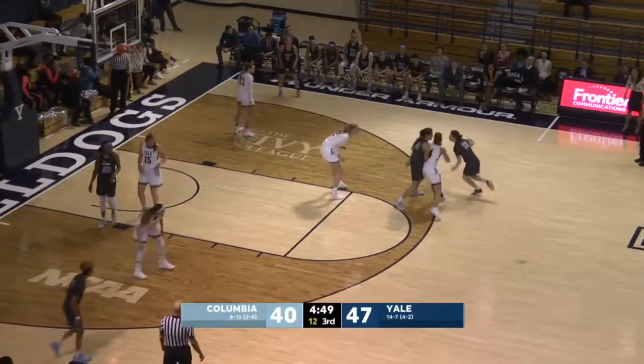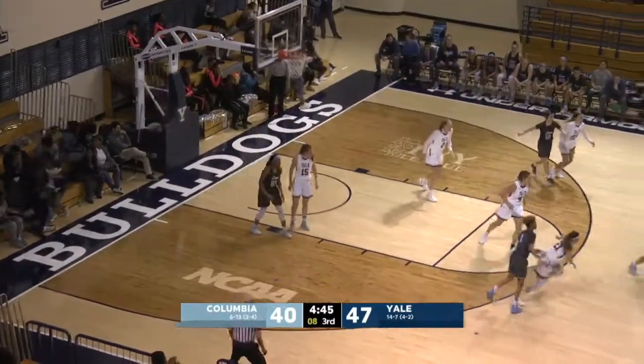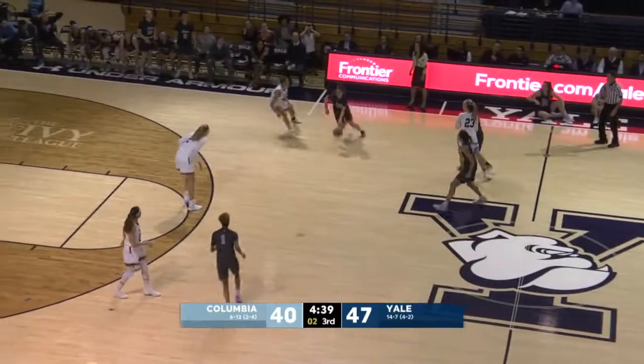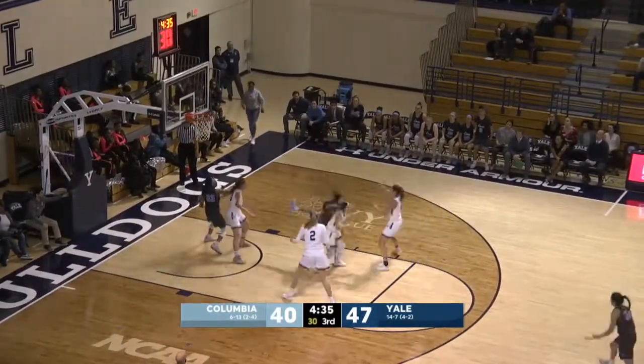Bulldogs have opened up a 7-point advantage, 14-8 in this quarter. Behrman knocks the ball away. 5 to shoot for Columbia. Shot clock doesn't reset. Durr doesn't realize it. Markham with 1 to shoot, fires, and goes off the back of the iron.